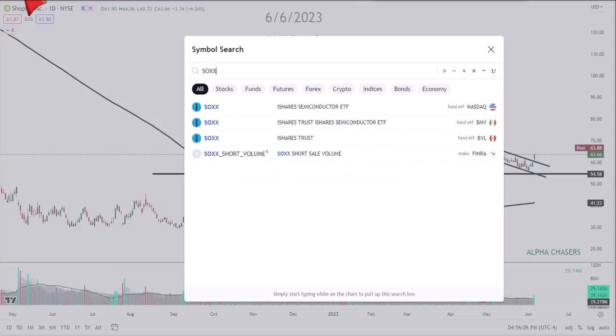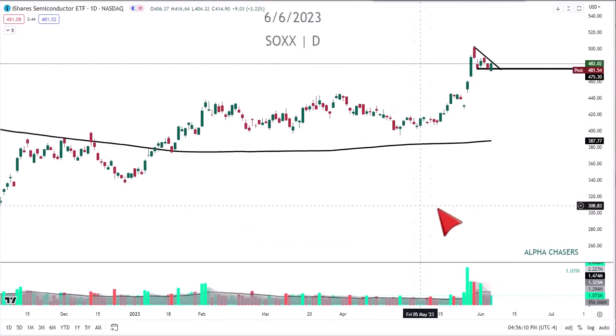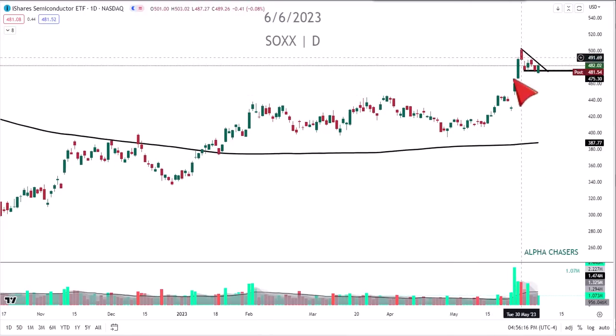But if you start being able to identify these patterns, and to be clear, I am a pattern trader. I look for patterns and then I look for breaks in those patterns. Well, this is exactly what you're looking for, because all we've done is just work off the overbought. That's all we've done here.